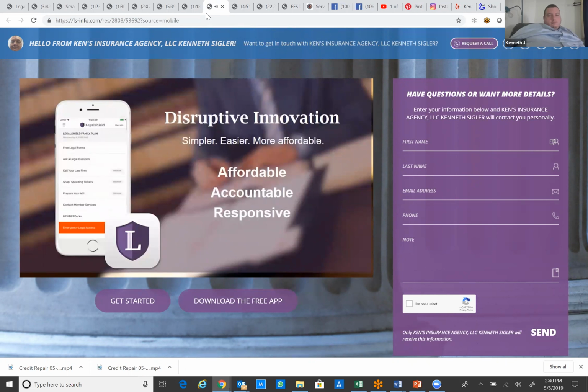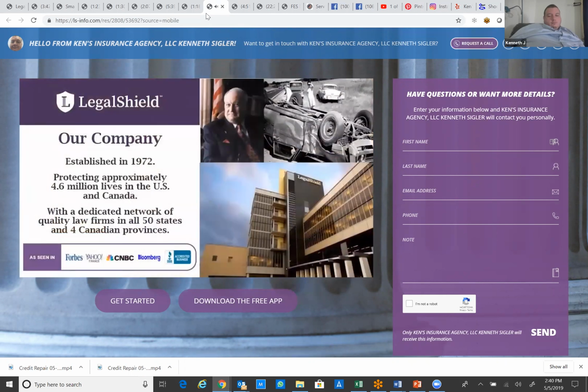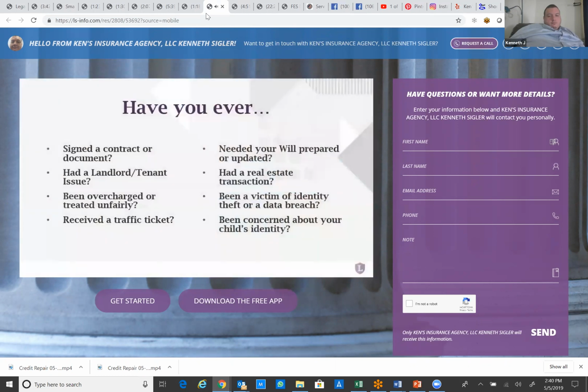LegalShield was established in 1972. We currently protect over 4.6 million lives all across North America, and we have a dedicated network of quality law firms in all 50 states and 4 Canadian provinces. LegalShield has been featured in Forbes, Yahoo Finance, CNBC, and Bloomberg about the great work that we're doing to revolutionize the legal industry. So how does LegalShield work?